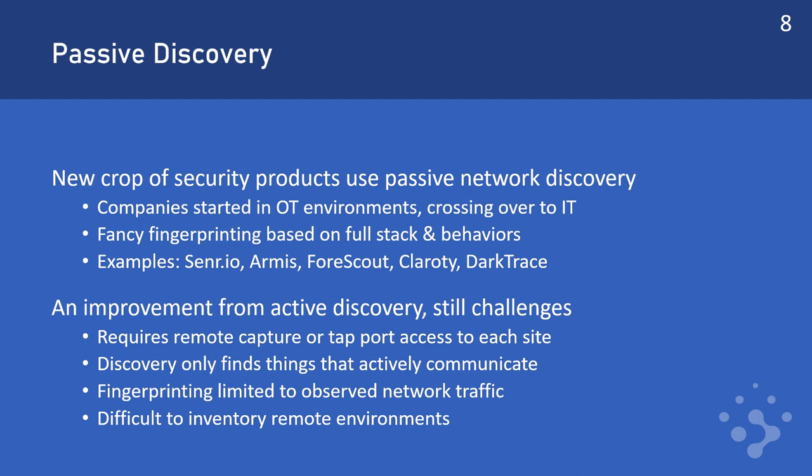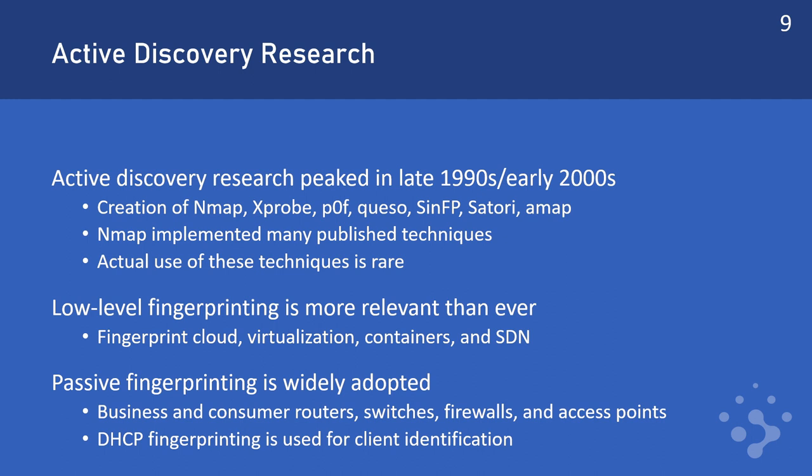So if you go back to active discovery, most of the research that was really interesting in active discovery work happened in the late 90s. You're looking at things like p0f, CNFP, Xprobe, all these tools that no one really uses anymore because Nmap basically ate them all. All the techniques that these tools use have been incorporated into an Nmap command line flag someplace, or they're just not that useful anymore and stop being used as a result. But essentially, all we do these days is Nmap.